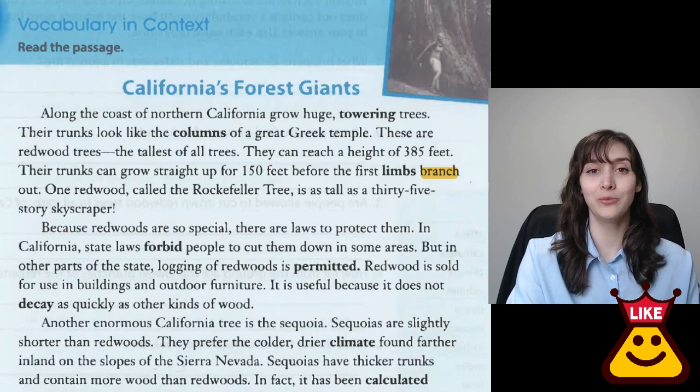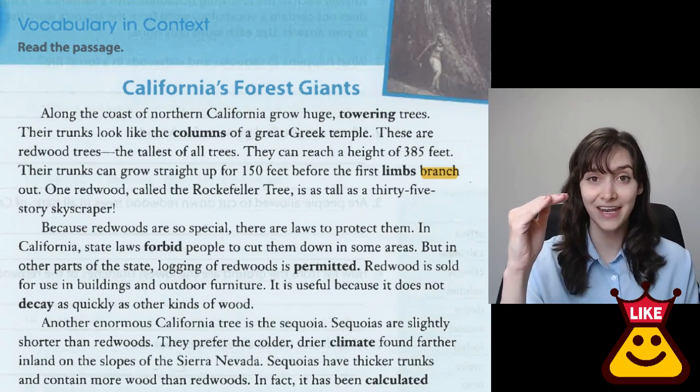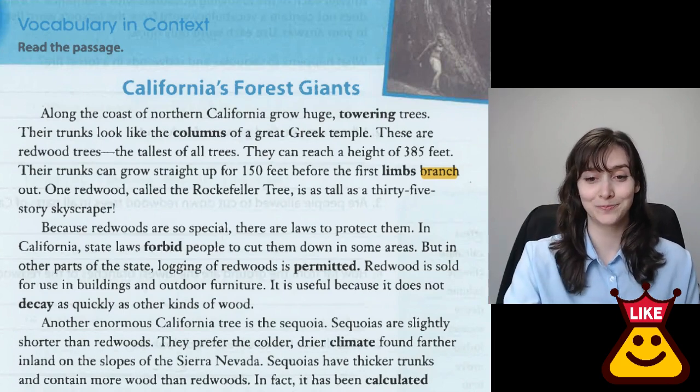So these are the redwood trees in California. They are so tall, right? So the trunk, the base of the tree, can grow 150 feet, and then the branches start to grow.